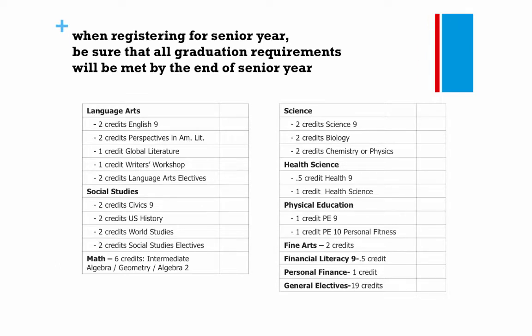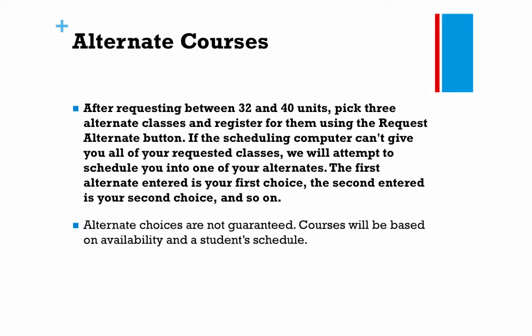When registering for senior year, be sure that all of your graduation requirements will be met. After you have requested between 32 and 40 units, please pick 3 alternate classes and register for them using the Request Alternate button. If the scheduling computer can't give you all of your requested classes, we will attempt to schedule you into one of your alternates. The first alternate entered is your first choice, the second entered is your second choice, and so on.